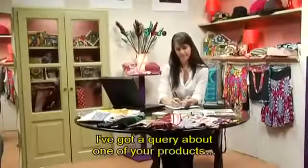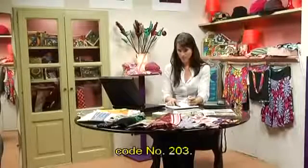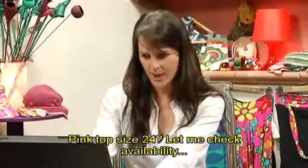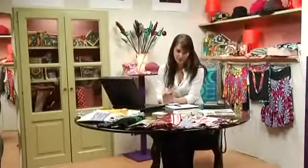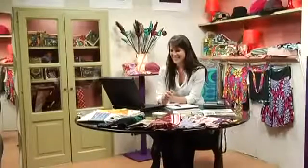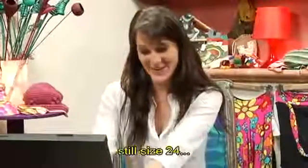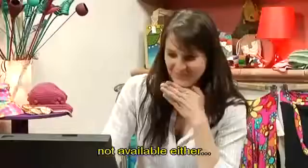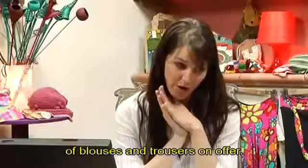Okay. I've got a query about one of your products. A pink top, size 24, code number 203. Pink top, size 24. Let me check availability. I am sorry, but this item is not available. Oh, what a pity. Well, is the red miniskirt, code number 311, available? Still size 24? Sure. Still size 24. Not available either. But at our warehouse, we have a wide variety of blouses and trousers on offer.